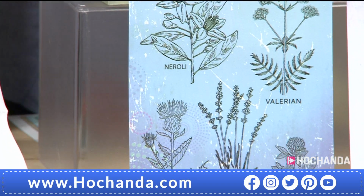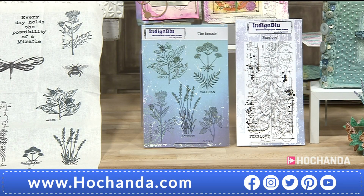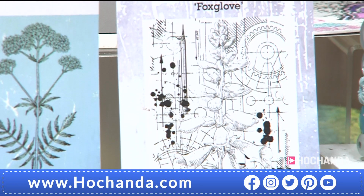Now with the stamp, I'm just going to quickly ask Kay, because I just want to double check. With the individual botanical stamps, are they already cut out, Kay? They are cut out and they're on cling mount, ready for you. Perfect. So yes, those stamps are already cut out for you.